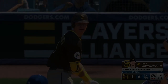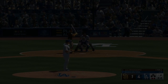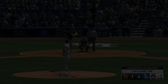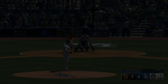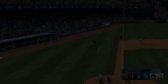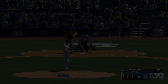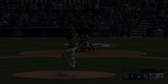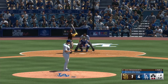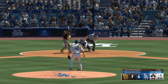And here's the first baseman, Jake Cronenworth. He's already homered in this game. And the first pitch misses for ball one. Left-hand hitter waits. So a foul ball makes it 1-2. The Padres trailing by 3, and we're at the top of the 8th. And that one is inside.